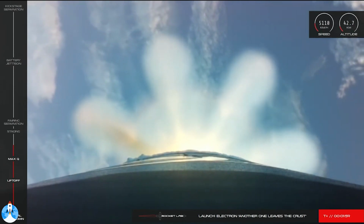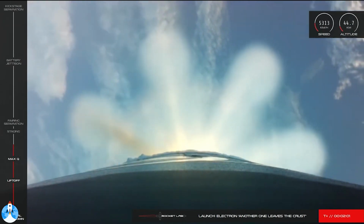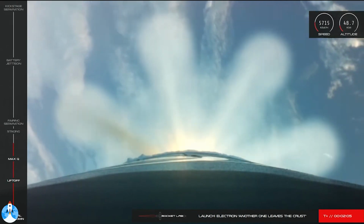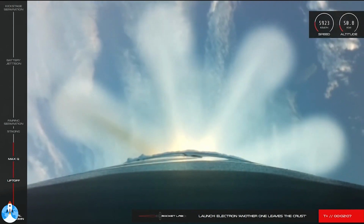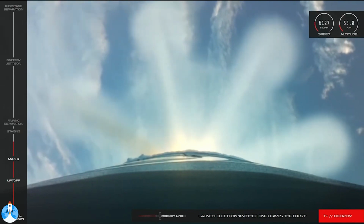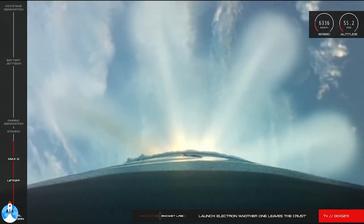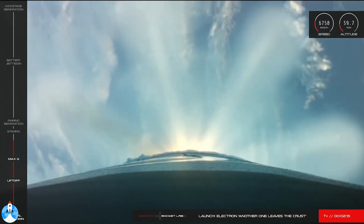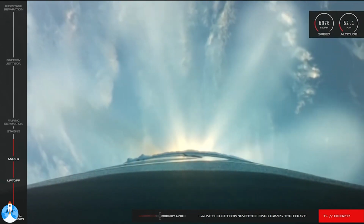Stage 1 propulsion is holding nominal. Shortly, the 9 Rutherford engines on Electron's first stage will shut down. We call this main engine cutoff, or MECO. Right after that, Electron's first and second stages will separate, and the vacuum-optimized 10th Rutherford engine on the second stage will ignite. Let's listen in on calls from Mission Control.